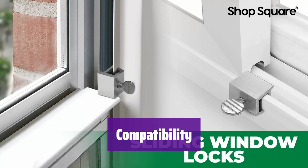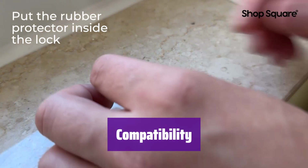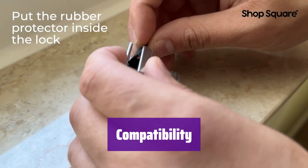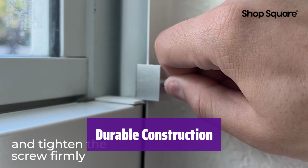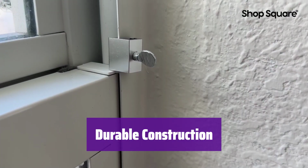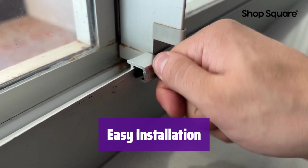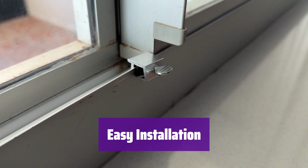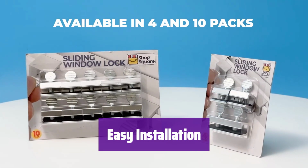Ensure your windows are compatible. It's designed for sliding windows with frames up to 3/16-inch thick. Check the dimensions before purchasing to ensure a proper fit. It's made of heavy-duty extruded aluminum with a steel thumbscrew for lasting durability and reliable performance. You'll appreciate its robust build quality. No tools are needed for installation, simply follow the instructions. Adding extra security to your windows has never been easier.